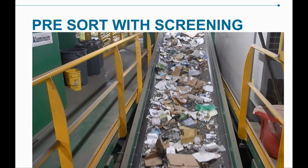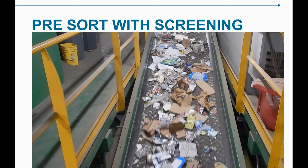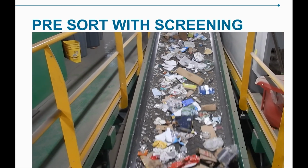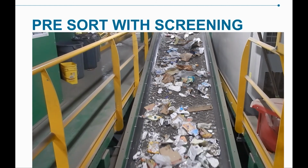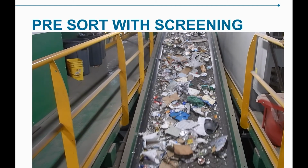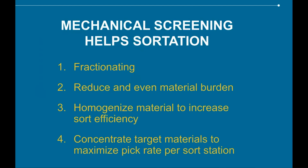to their target items. The small fraction material is bypassed as the large items a pre-sort is targeting are not present. So there's all the bypass material. Pre-sorters don't need to see that. Now, any sort station or sorting technology benefits from screening by fractionating, concentrating, and reducing the material as discussed. We've primarily discussed sortation of household and commercial waste thus far, but this holds true for C&D processing as well as anything else we need to sort.